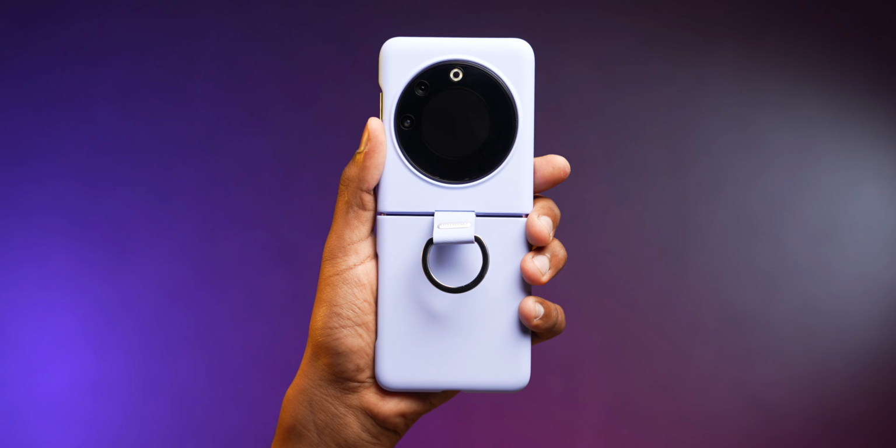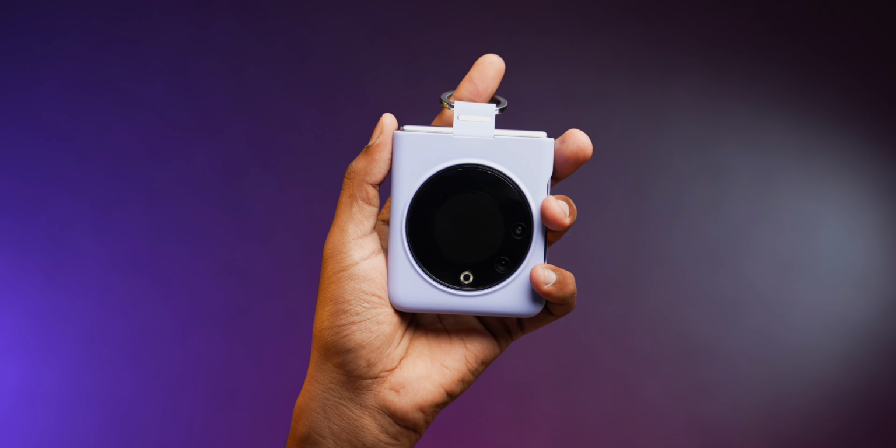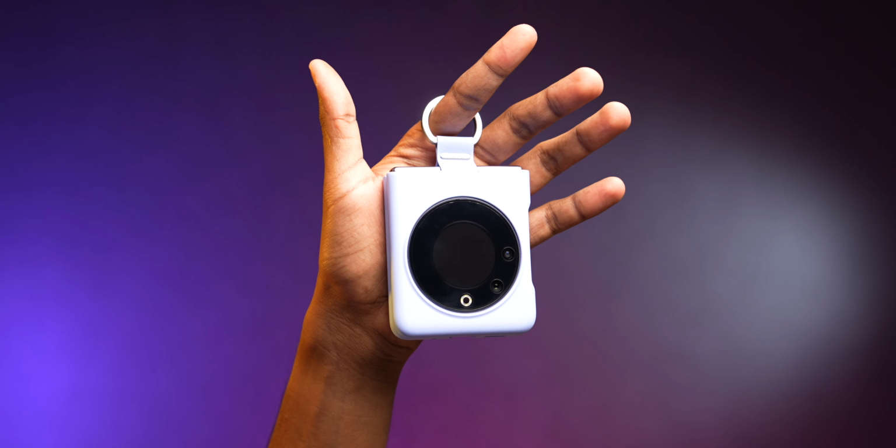Also, I must make a special mention of this case that you get inside the box. It's got an attached ring and I got really accustomed to holding it with my hand like this, with my finger propped inside the ring. And it gives you confidence of holding the phone, especially when you're taking it outside and walking. You know for a fact that this phone is not going to fall down. Very well done, Tecno.